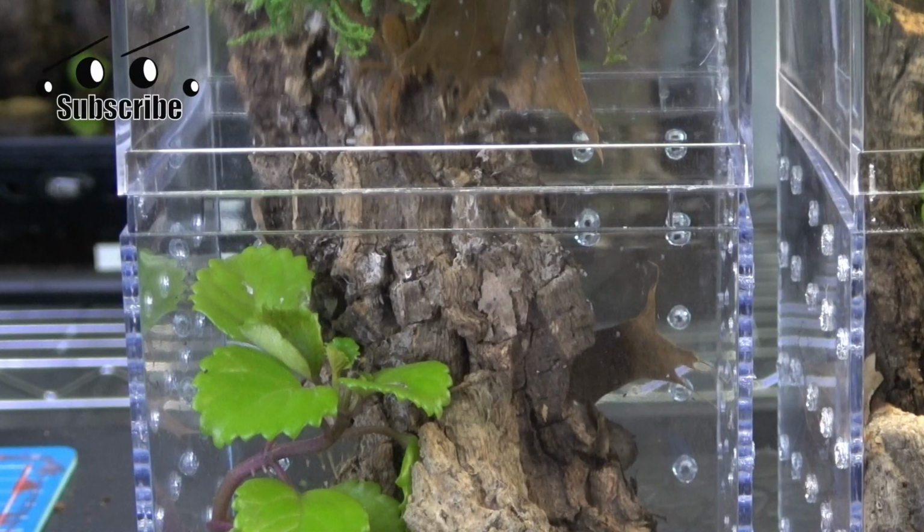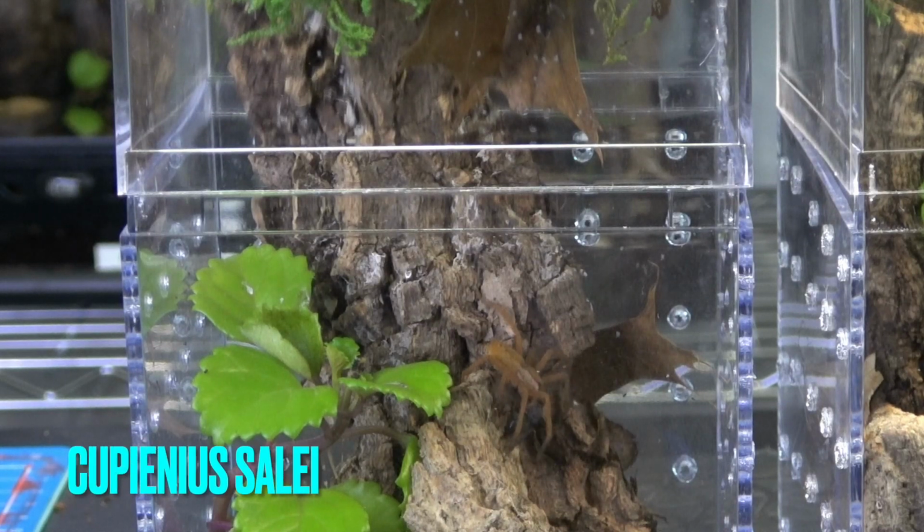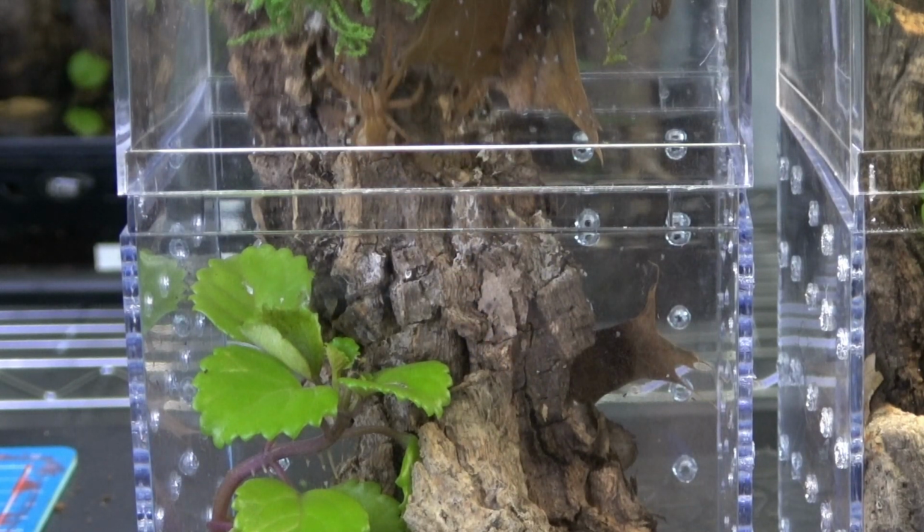And our final feeding is my Cupiennius salei wandering spiders, and these guys are just crazy. Did you see that drop? Let me play it again. That's how they hunt. This is similar to the lynxes. Actually, somebody was guessing that it was lynxes, because they're so tiny that it's so hard to see what spider this is.